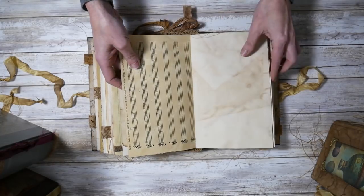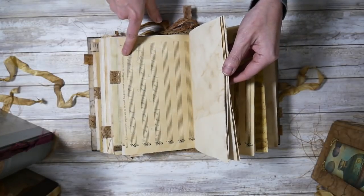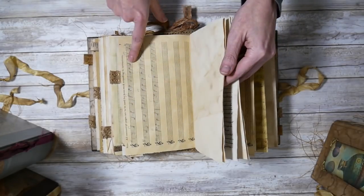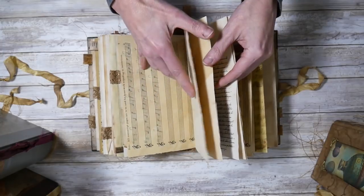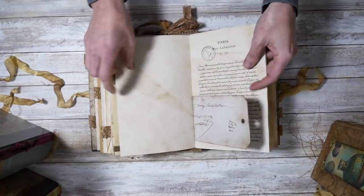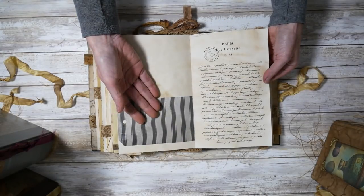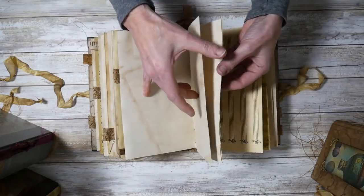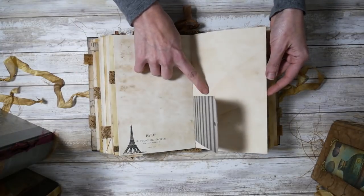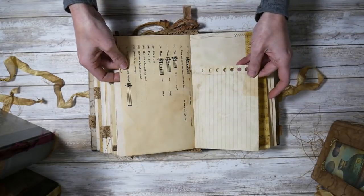Here's some sheet music. Well, it's some blank. Actually, it looks like a student was writing what they were practicing on that side. I just left it. There's some French script there. And the Eiffel Tower. Some more of that blank sheet music.